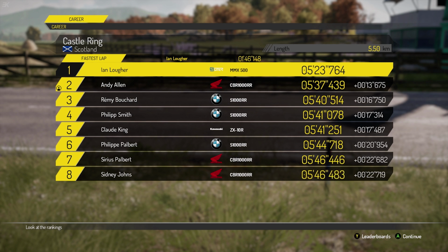Look at that. 46-1. We can only dream of the lap times on board that Honda. We've got a couple of BMWs. And then the Kawasaki as well in fifth of Claude King, right behind Philip Smith by just over a tenth. And then we've got BMW and a couple Hondas in last.